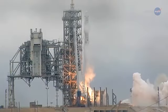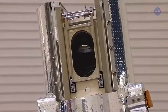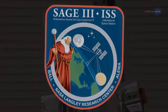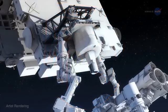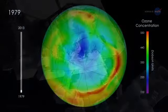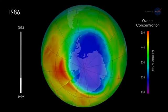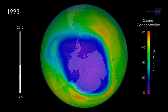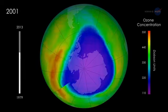To study this layer of the atmosphere further, NASA has launched an ozone sensor to help monitor the long-term change in the ozone layer. Called SAGE-3, short for Stratospheric, Aerosol, and Gas Experiment 3, it will be installed on the International Space Station in 2017. SAGE-3 represents the fourth of a series of instruments that have used similar techniques to measure atmospheric ozone and aerosols, going back to 1979, with more than 25 years of on-orbit heritage.